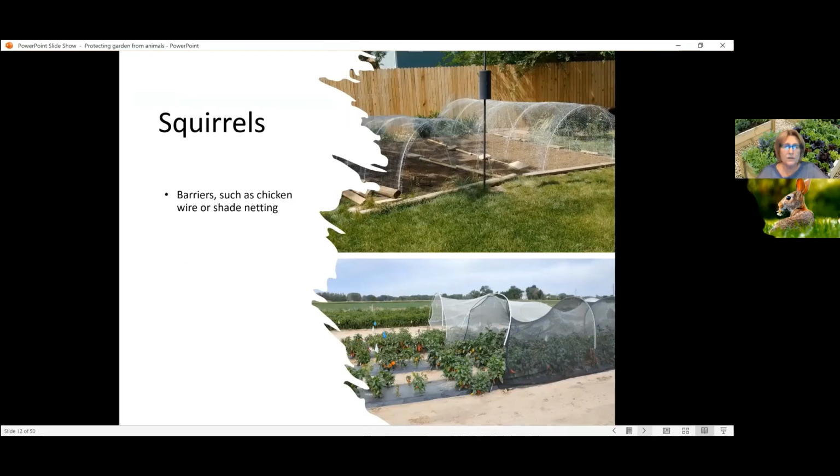The top photograph is an image from my house. This is what I was eventually reduced to doing, developing these little tunnels of chicken wire that I would close off at the ends. And I would have to use a little scoochie cart to go through there as I tended the garden, or the squash and the pumpkin plants that were under it.